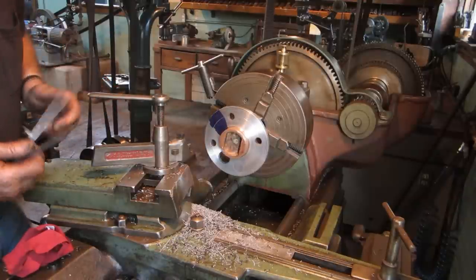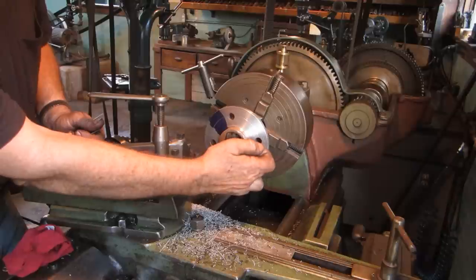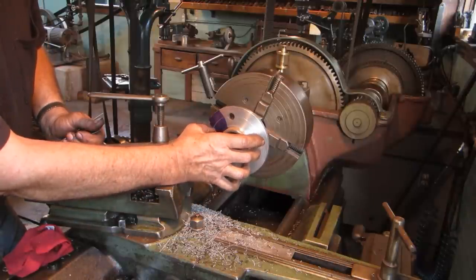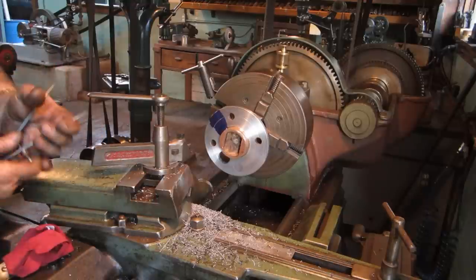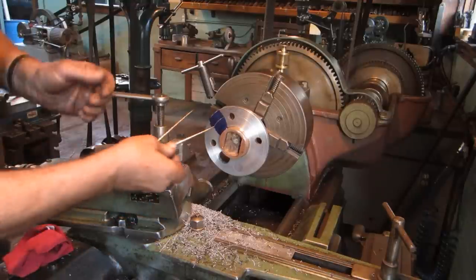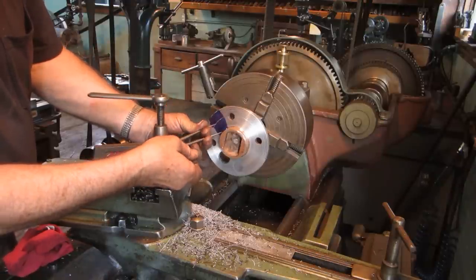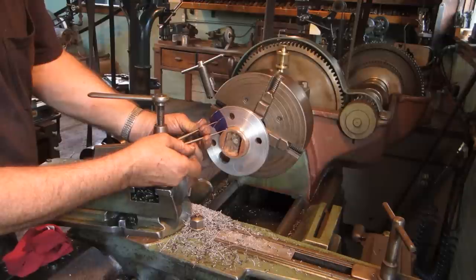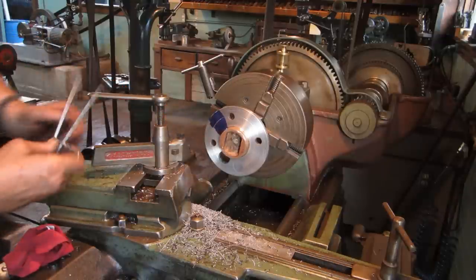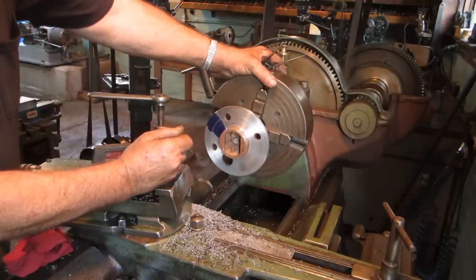What I did here was measured this diameter here and subtracted it from the 4.5 bolt circle, and then divided it by 2, and then measured out that distance here and scribed the line there, and then I had a tool bit with a very sharp point. And I just put it up against there and just moved it a little bit to make sure that I was on the mark.